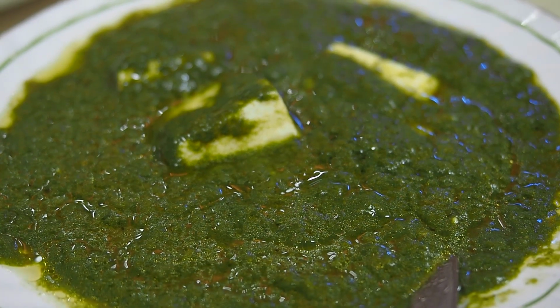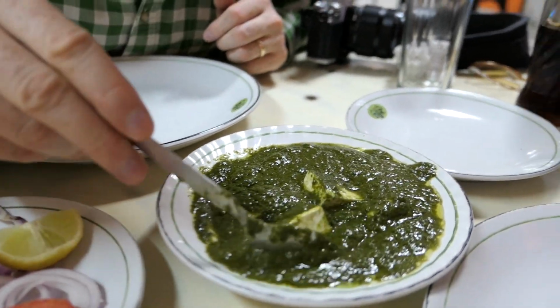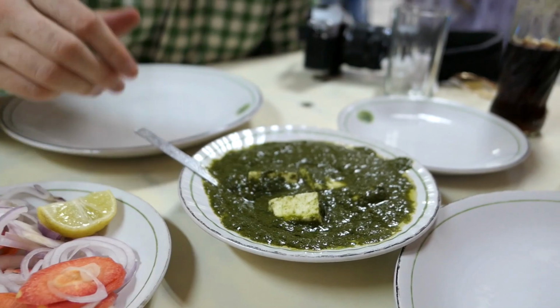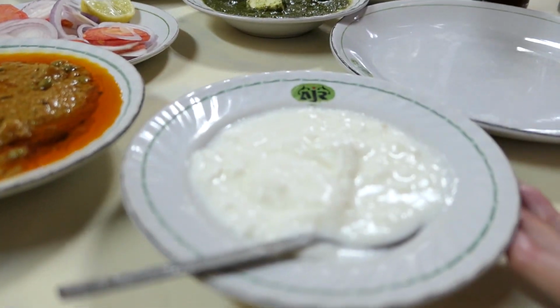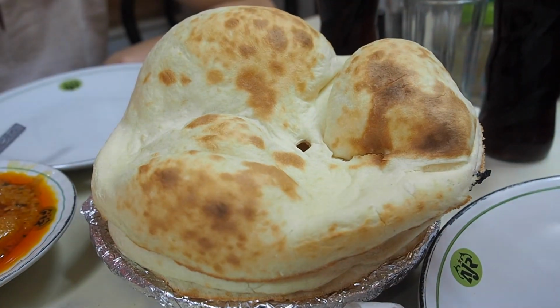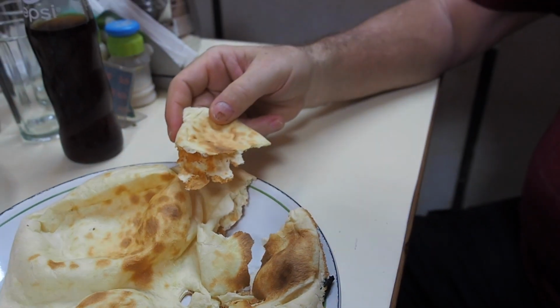Sam, do you want to tell us what we're eating today? We've got a nice spread of food. Over here we have palak paneer, a spinach curry with big chunks of cottage cheese. And over here we have our curd. And then we have our roti bread, nice big thick pieces of bread. We're going to share everything. Feast of feasts. So what do you think of the bread, Dad?